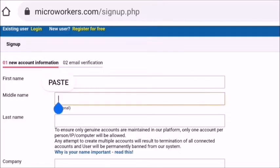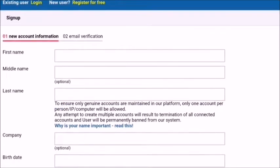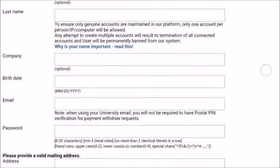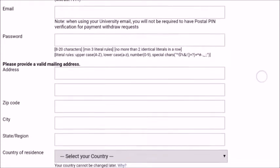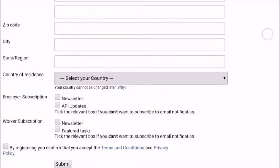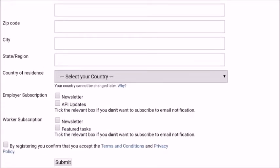By the way, to sign up you will need to write your real first name, middle name and last name as written in your national ID or passport. You will also need to write your birth date, email address and password for your account, and also the address where you live, the zip code, the city and the country. Then confirm that you accept the terms and conditions of this website, and finally click submit to create your account.